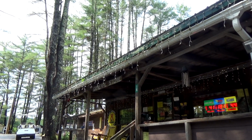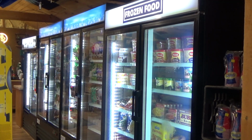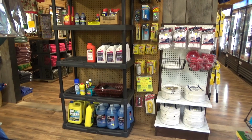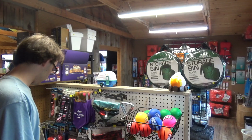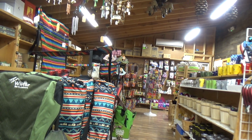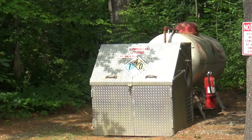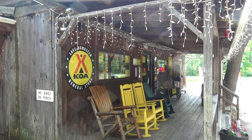They've got a wonderful store. They have one of the largest and best camp stores that I've ever seen. Food, drinks, camping supplies, toiletries, goodies for the kids, pool stuff. Yeah, it's a nice store. And they do sell ice. And they sell propane gas. There's some rocking chairs on the front of the store. The rockers are a very nice touch.